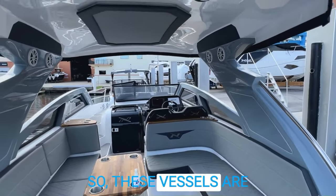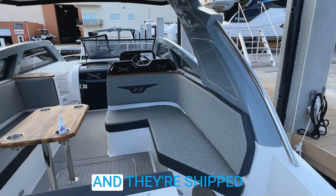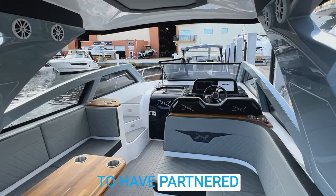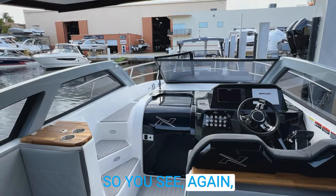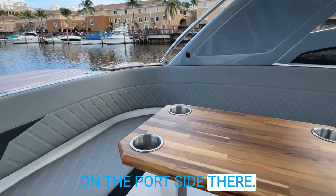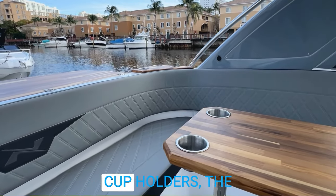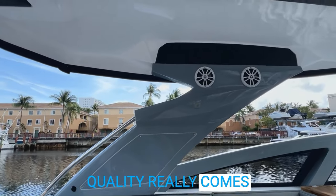These vessels are built to very, very high quality down in Brazil, and they're shipped up here to Miami, and we are very proud to have partnered with NX Marine. So you see, again, just a beautiful area. We've got plenty of seating, nice wraparound seating on the port side there. You'll notice the beautiful diamond stitching, and again, the woodwork, the cup holders, the stainless steel. The quality really comes through with this.